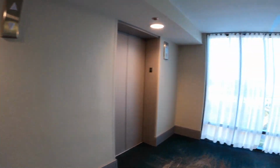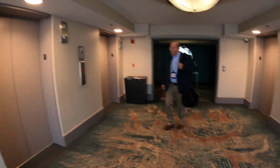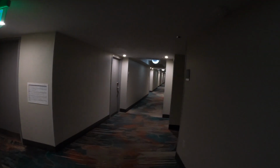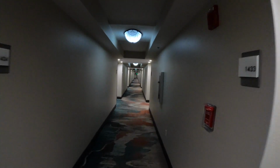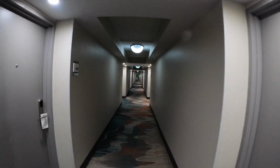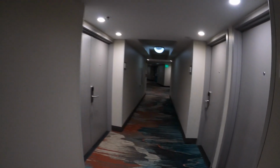So getting out of the elevators, this is what the hallway looks like. This is basically what the hallway looks like. Nothing fancy. Pretty basic, however, pretty clean. Nothing to complain about whatsoever. Yep, you get the idea. Nice clean carpets, nice clean walls, no smells, nothing.